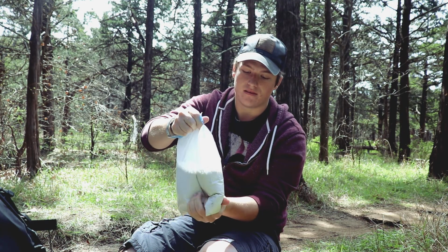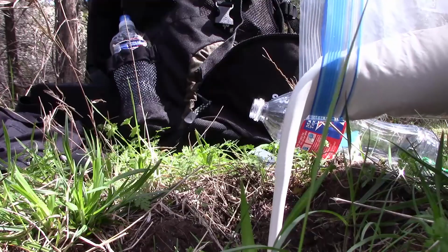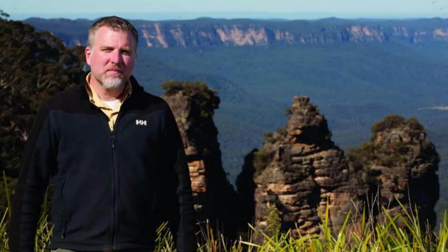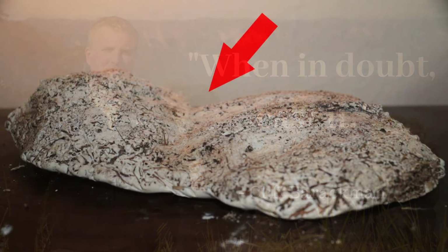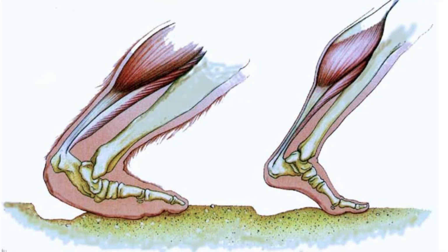Now, the reason that it took a couple of days to cast this track is when I first saw it, I really just assumed it was a couple of bison tracks that were just right up next to each other. And that's really why I decided not to cast it. But then it started going through my mind, the famous Cliff Barackman saying, "When in doubt, cast it." And what I initially thought was the separation of two different tracks perhaps was a mid-tarsal break from a Sasquatch footprint. It was kind of a long shot, but I decided to cast it anyway, just in case. I wouldn't really be able to sleep at night if I passed up on the opportunity to cast a possible Sasquatch footprint. So I eventually made it back out to that location and collected this cast.